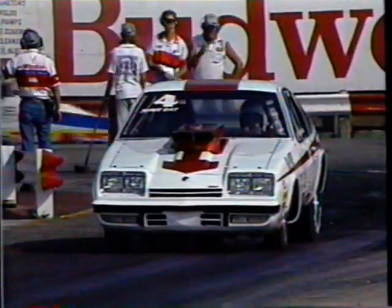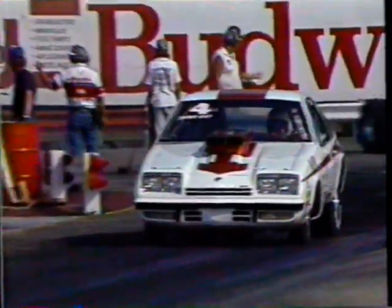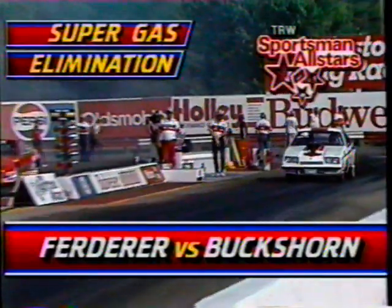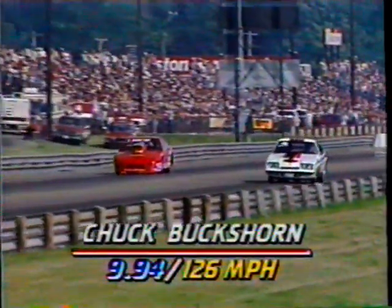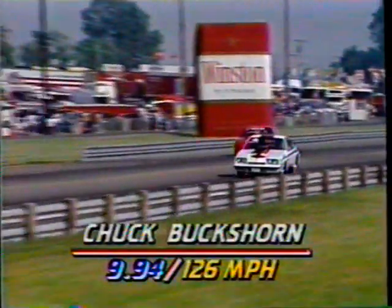Thank you. Next up was the final in Super Gas. The performance limitation here, 9.9 seconds. And in this race, we saw Chuck Buckshorn in the near lane versus Mike Ferderer over in the far lane. Ferderer, a former world champion from the Northwest, Buckshorn representing the Midwest, and Ferderer came off the line a lot faster, got a good hole shot, but then it was power and speed as Buckshorn poured it on, and Buckshorn came across the line with a 994, 126 miles an hour to take the win.